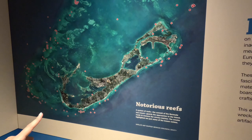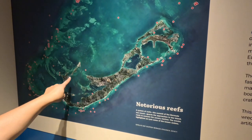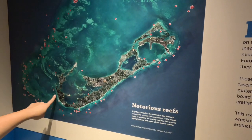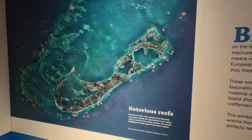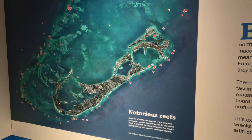Ashley sure does know her Bermuda geography. I do. I feel like we've been here enough that I have a really good idea of it. So that's why taking a taxi is so expensive if you want to go from this tip of the island all the way to Tobacco Bay. It's a fortune. It's about a $90 taxi ride each way.